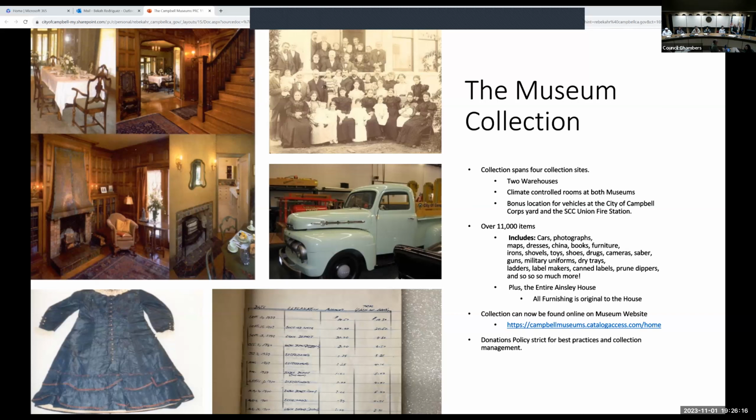And then we do have a bonus collection site at the Public Works Yard where we have a couple automobiles, and then County Fire also keeps one of our vehicles for us, at the Union Station. They've got our Rescue 25.